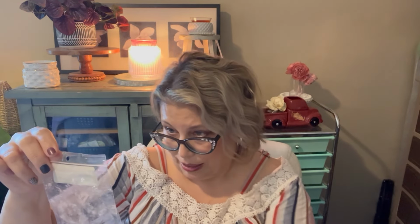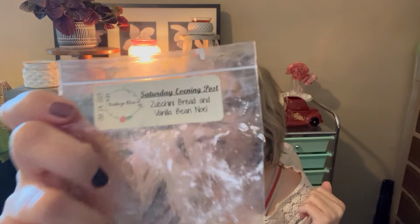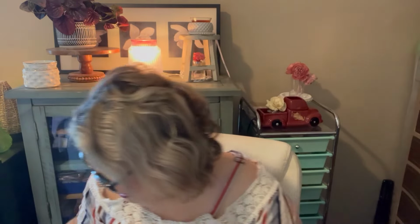Got through a Sunday Evening Post from Vintage Chic Scents. This is Zucchini Bread and Vanilla Bean Noel. And I think this came from a mystery sampler that I bought, and this was from October of 2023. This was great. She has a great zucchini bread, and then with that vanilla bean Noel, it just added some creaminess to the scent, added some extra sweetness. Would definitely be something I would pick up again.